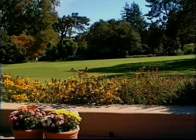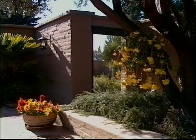We're in Menlo Park, California, and we're at the Sunset Magazine complex, and I'm with Kathy Brenzel, the senior garden editor of Sunset Magazine. What are the facilities here, Kathy? Well, Ed, we've got all kinds of facilities.